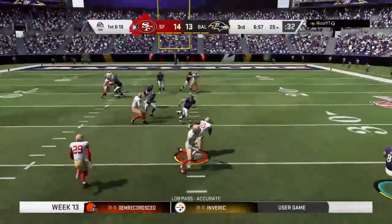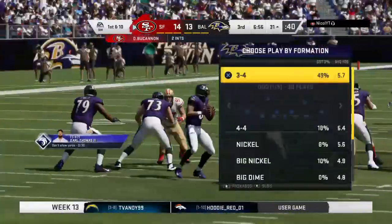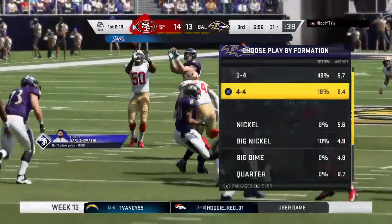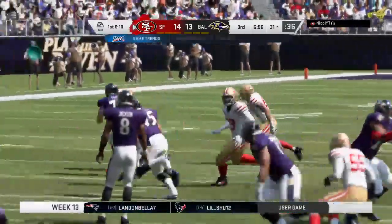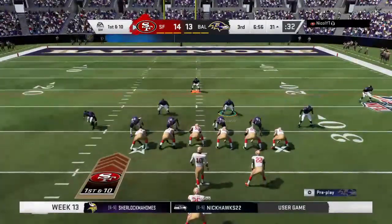And his pass is intercepted for the 4th time today. Picked off by Dayon Buchanan. And his guys are going to take over at the 31-yard line. Line of scrimmage, the 31 now on 1st and 10.